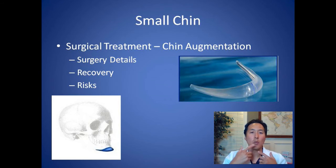After that, wash it out with a little bit of betadine and then put a couple of absorbing sutures in it to close it up. The surgery itself takes about 30 to 45 minutes. Once again, it's done under a general anesthetic, so you're completely asleep. You wake up, you hang out in the recovery room for about a half hour to an hour, make sure you're feeling fine, and then we get you going home.